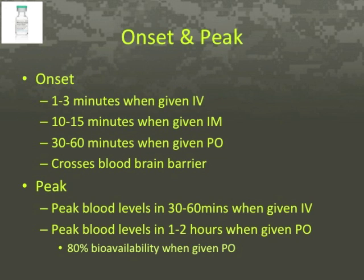The onset of Reglan is 1 to 3 minutes when given intravenously. When given intramuscularly, the onset is 10 to 15 minutes, and the onset is 30 to 60 minutes when given orally.